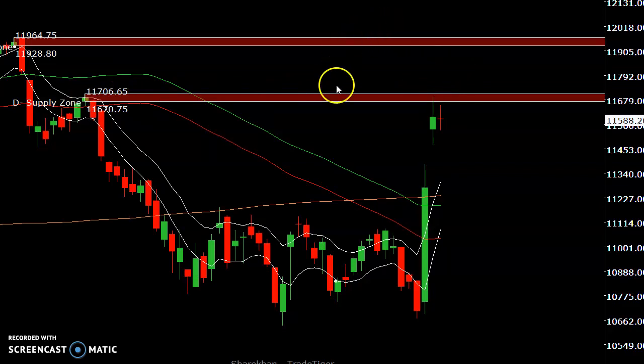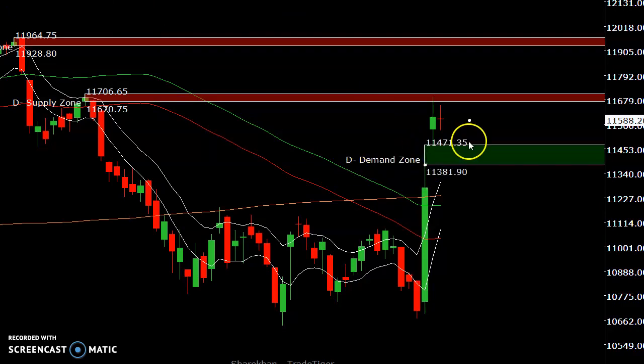11,706. And on the downside, normally any gap will become a demand or a support. Or sometimes if the gap happened on the higher side, suppose the price is going there, that gap will act as a resistance. Here if the price comes down, this gap may become support. So our idea is that this may become the demand for the coming days. Once the price closes below this 11,381, there is again a chance of the price falling down. These are the areas you should watch very carefully for the coming few sessions.